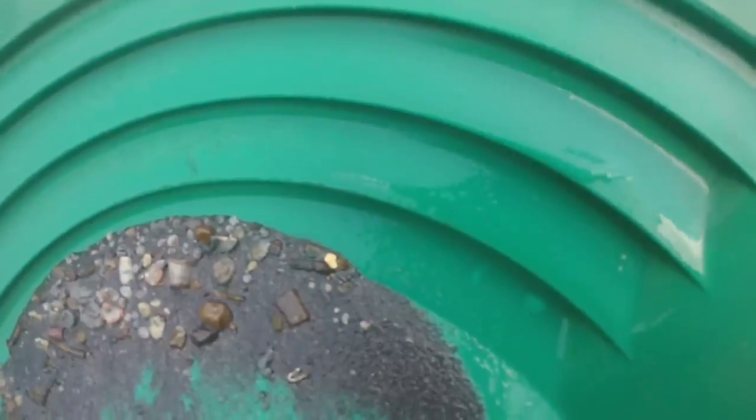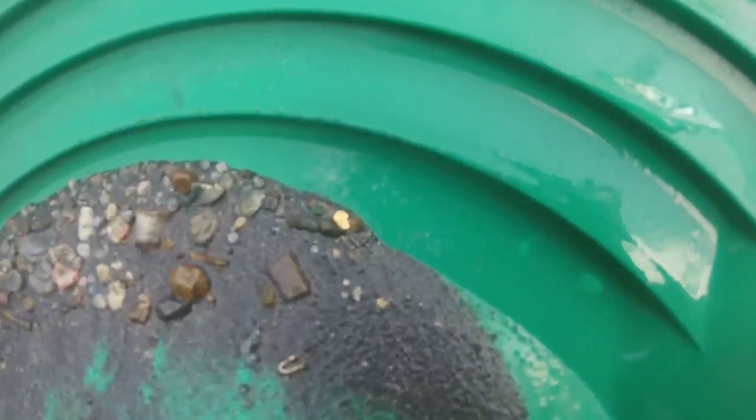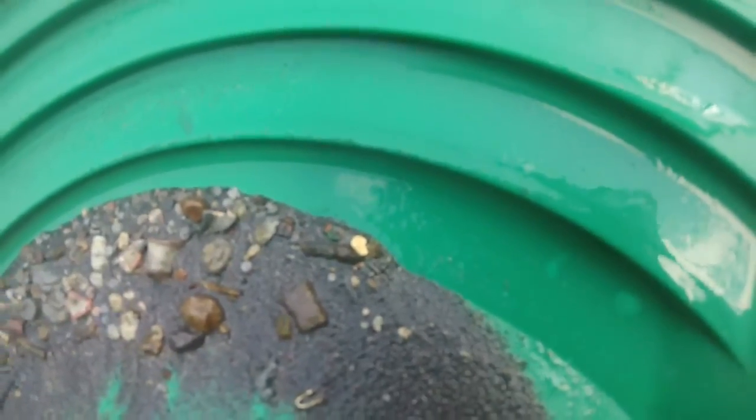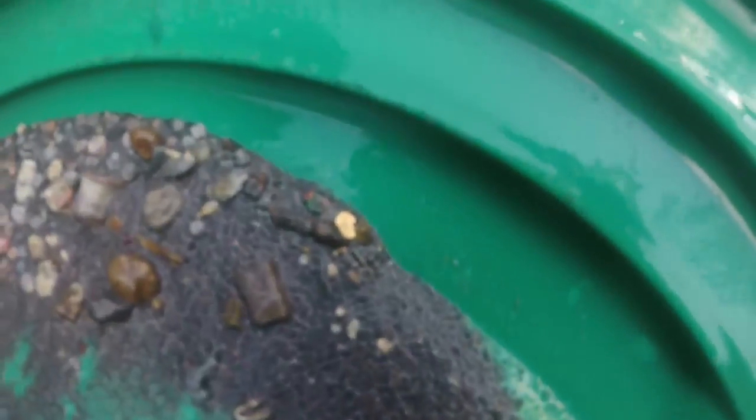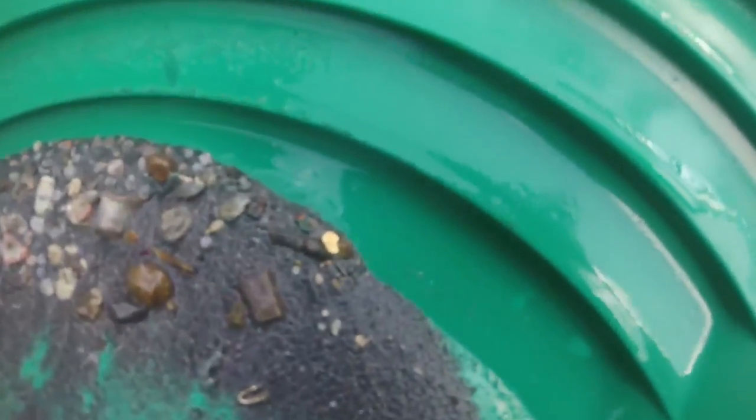So we're obviously in a big hole that no one's dredged in a long time. Because that's the biggest piece so far. There's another little piece right there. I'm sure there's more down there. But look at that bad boy. I'm stoked. That's my first little picker in Indiana. Woohoo! I'm happy. All right, let's go.